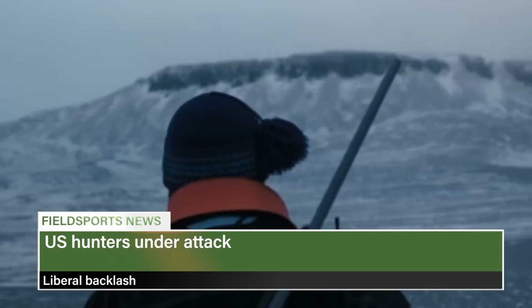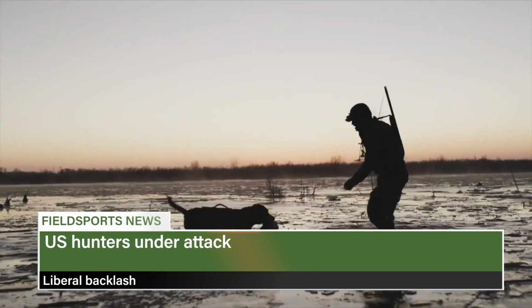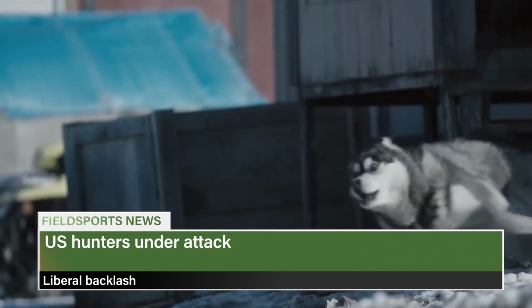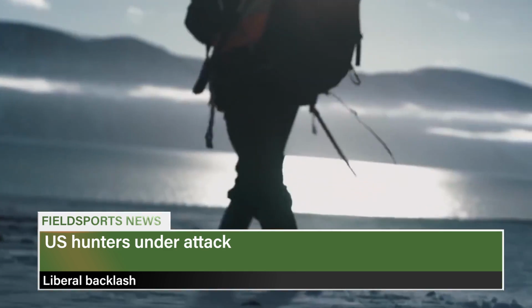In California, a lawmaker proposed a complete ban on bear hunting in the state, although it was pulled 4 days later. New Mexico Democrats have cleared a major hurdle in banning trapping and want to end gun training for kids under 12. Robbie told Fieldsports News the future of hunting is at stake.